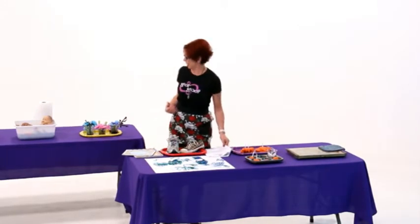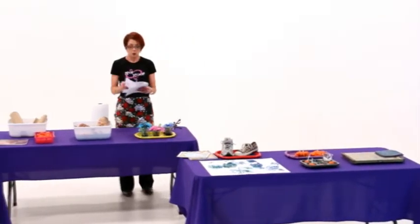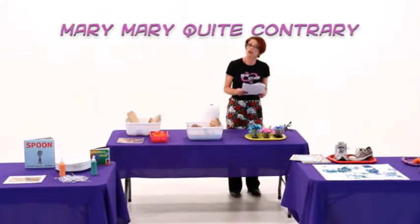And I'm going to walk back here for the next one that we're going to do, which is Mary, Mary, quite contrary. Mary, Mary, quite contrary, how does your garden grow? With silver bells and cockle shells all lined up in a row.